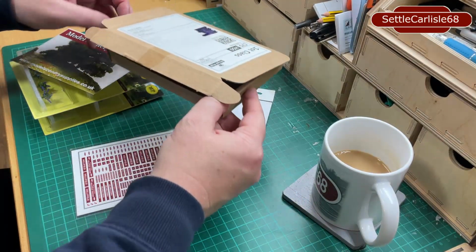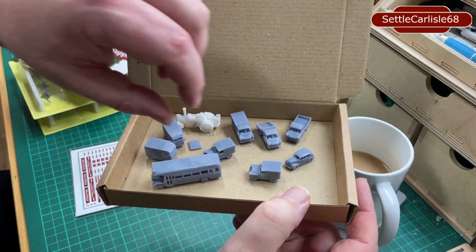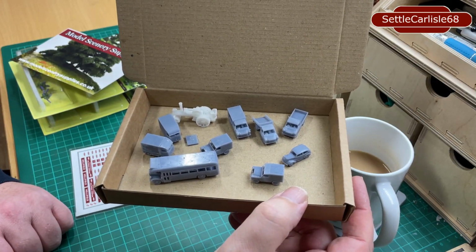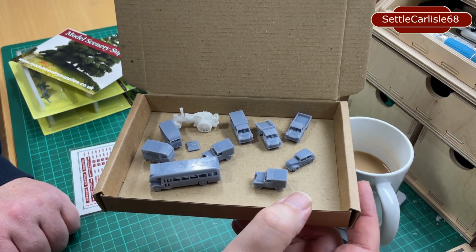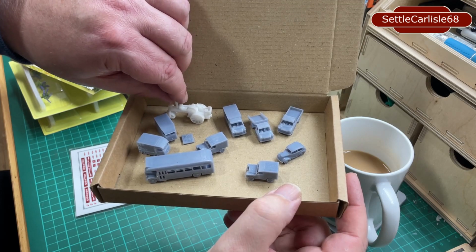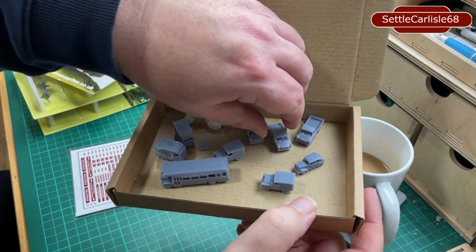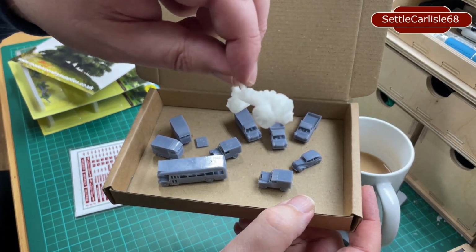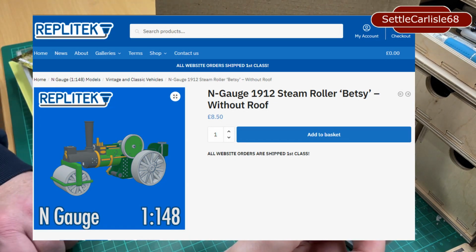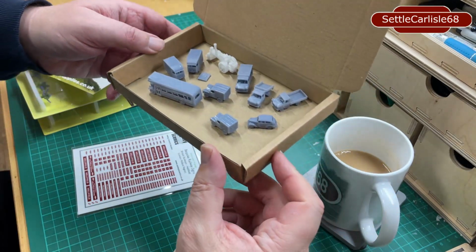What else have I got? I purchased a couple of these. I'm a bit of a sucker for these Land Rovers, so I purchased a couple from Replitech, and he kindly sent me a lot of these other vehicles, because I have a really good relationship with Replitech. They've made me quite a few customised items on the layout. I've got some transit vans, some other vehicles, even a steam engine to paint up. So hopefully I will get into painting some of those.